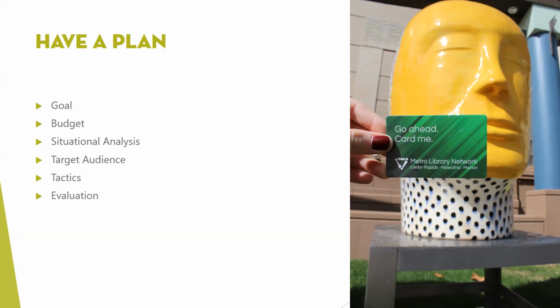The next thing that I'd include is a situational analysis. And this is really an opportunity to talk about who you're competing with in the community for people's time and for their energy. To think about what's your current political situation. Are you about to go for a levy vote perhaps? Are you in a situation where a lot of people have already signed up for library cards in your community, or do you have a big gap to fill? And that's going to help drive all of your planning as you think about who you're trying to reach in September. And so that takes us to target audience.